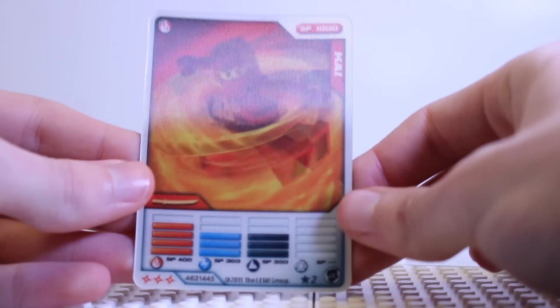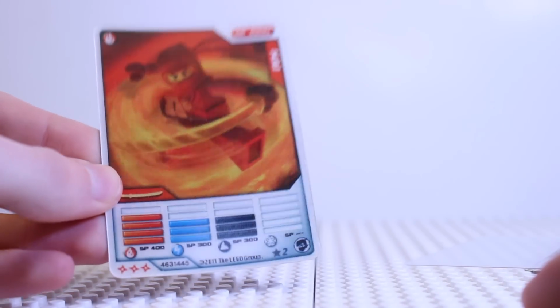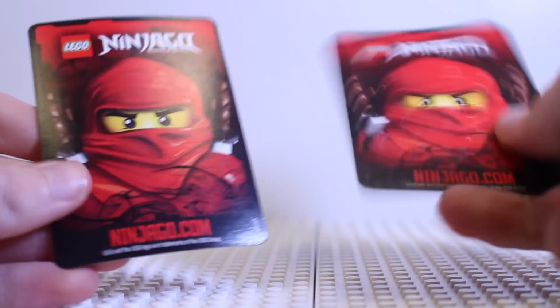First up, we've got special cards from 2011 and 2012. Few were released, and usually not in regular sets. I only personally obtained 2 of them. The card for Kai, which was released in a special Ninja Wallet set. You can see the card came with a clear cover to protect it, and it's just a holographic version of Kai's card from his 2011 spinner.